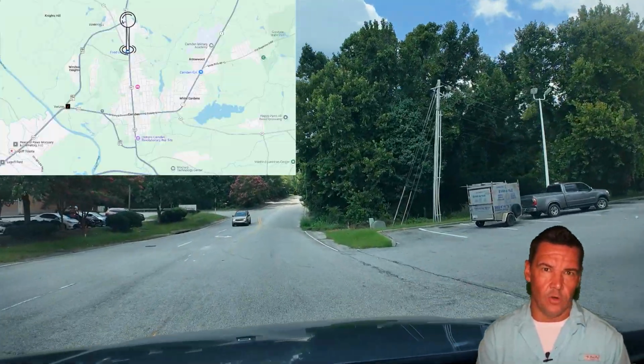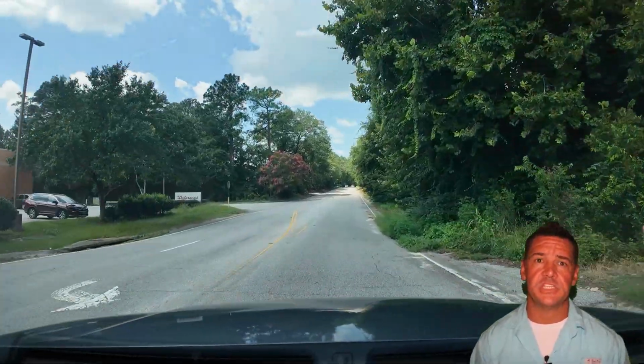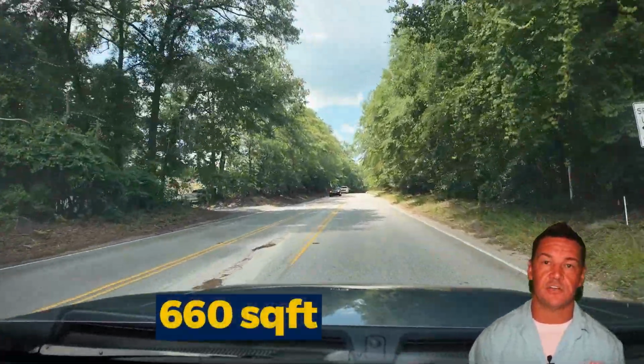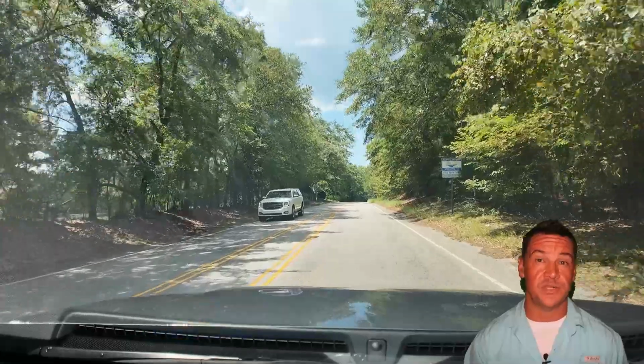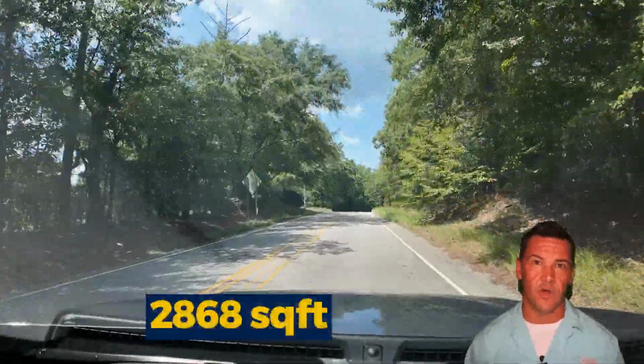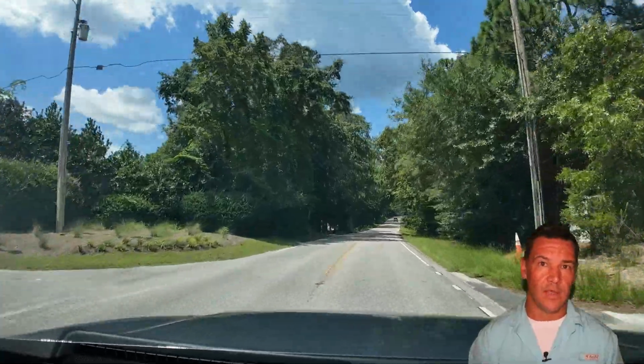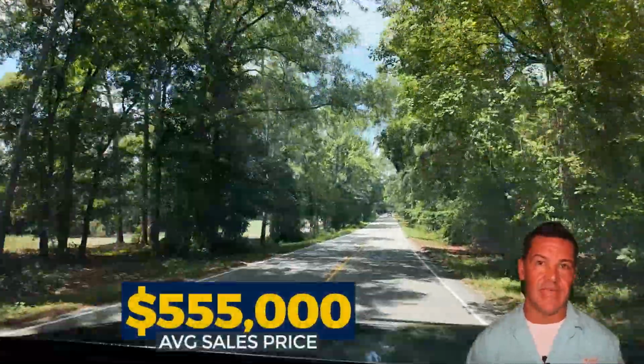Either way, to give you an idea of homes on Lake Wateree since the beginning of the year, sales ranged between a 660 square foot manufactured home for $205,000 up to a 2,868 square foot home for $1,100,000. But the average home on Lake Wateree came in at $555,000.